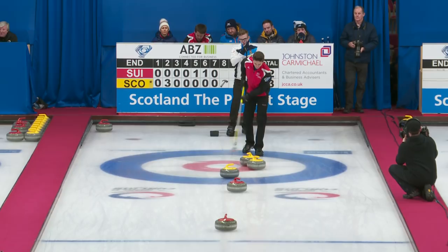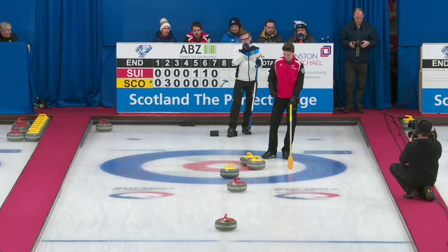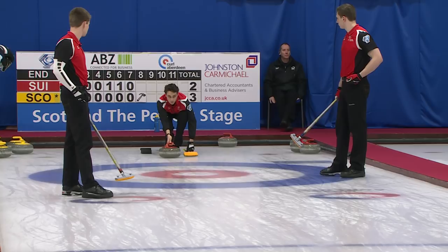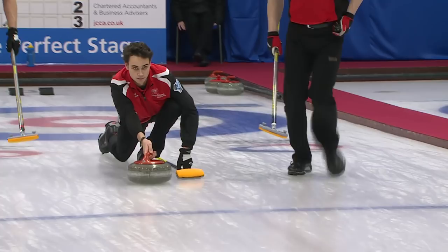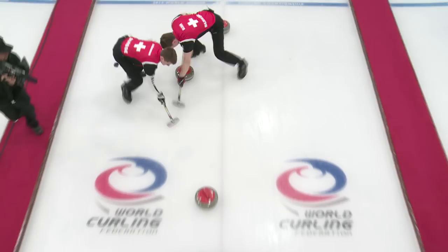Still a difficult line there for Switzerland to come in. Back line! More back line. Scotland have got last stone. They want to try and create a two here, get that jump again on the scoreboard. Not be back off line. So they're sweeping this hard, trying to tap one of the Scottish counters back and just sit in front of the other one.